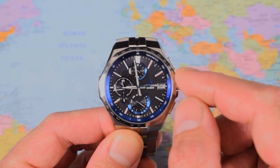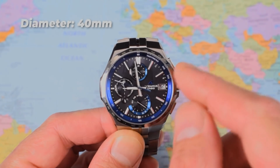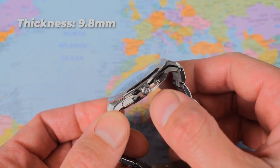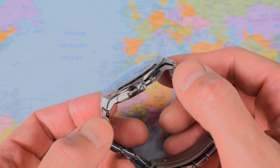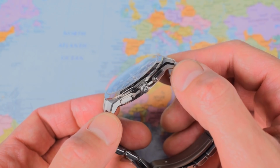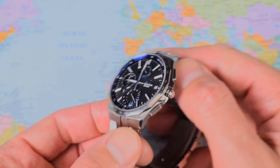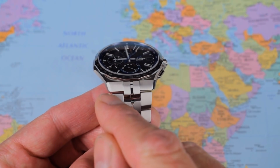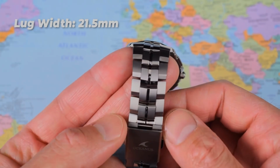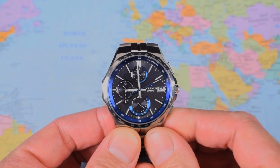Now, where do you measure this one? I'm measuring it at its narrowest point. I measure it at 40 mil. So 40 mil in diameter, 9.8 mil thick with a lug to lug, again, slightly moot point here because it has an integrated bracelet. Effectively, that lug to lug is 43.5, so very, very compact. Lug width, integrated bracelet, comes in at about 21.5 here, narrows down to 18 and back up to 19 at the clasp. Sized up for me, 7-inch wrist.